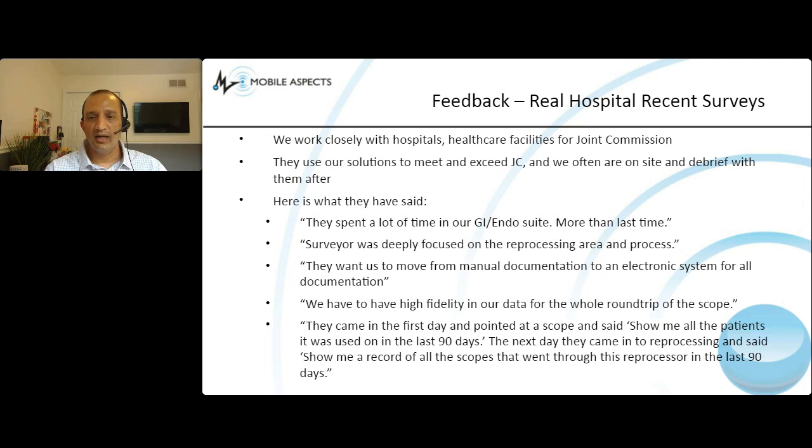They come in Monday and they point out a particular scope and say, show me all the patients that scope went through. And if you pass, great, and survive, awesome. And everybody wipes the beads of sweat off their forehead. Then lo and behold, they come in again on Tuesday, and they come into the reprocessing area and point out a reprocessor and say, show me all the scopes that went through that reprocessor in the last 90 days. Oh my gosh, another new test that you have. They're spending multiple days looking at these areas. So that's a real thing that we're seeing.